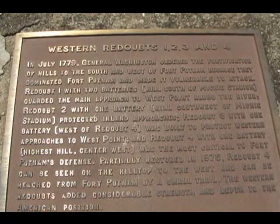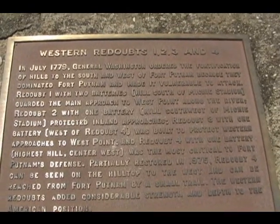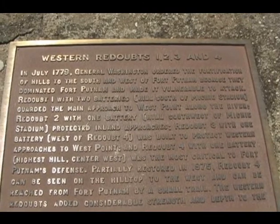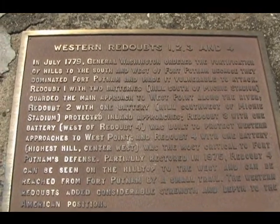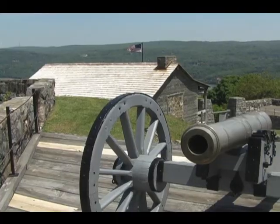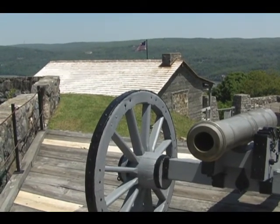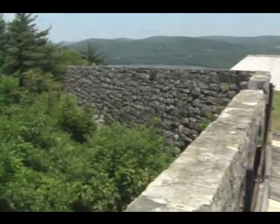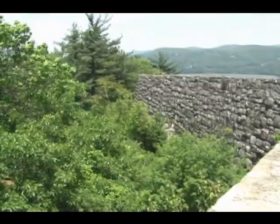Okay, so in 1779, General Washington did order the fortifications on this side of the fort. Okay, so this is the western side of the fort. You can see that the high wall continues over here.